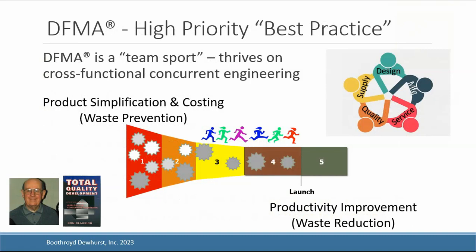And so the other very worthwhile application of DFMA is in productivity improvement or waste reduction, cost reduction. You can apply DFMA on a product that is currently in production, drive significant productivity improvement to the manufacturer of that product, and along the way you will also generate a significant number of ideas that can then be applied as part of the next-gen product development effort.